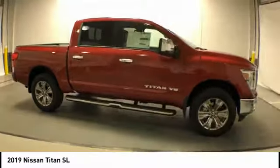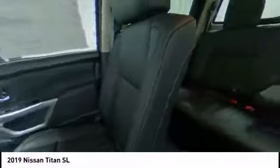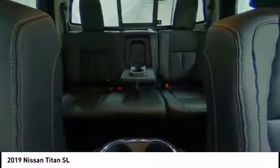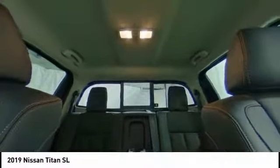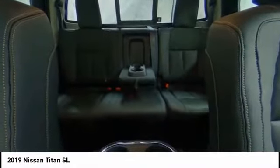Here are some of this vehicle's great options: power passenger seat, traction control, navigation system, dual airbags, leather-wrapped steering wheel, air conditioning, power steering, four-wheel disc brakes, compass, electronic stability control.